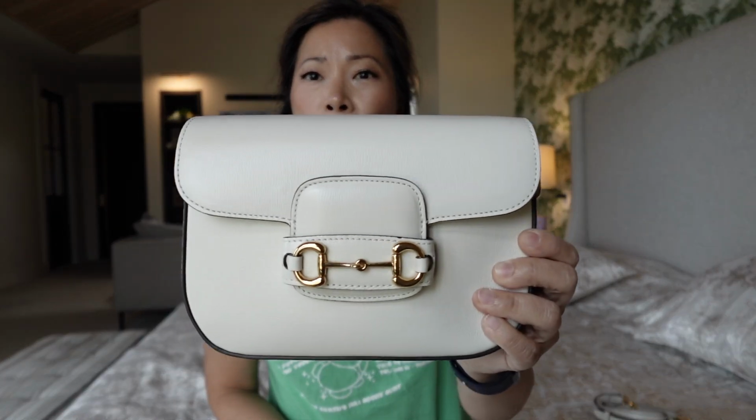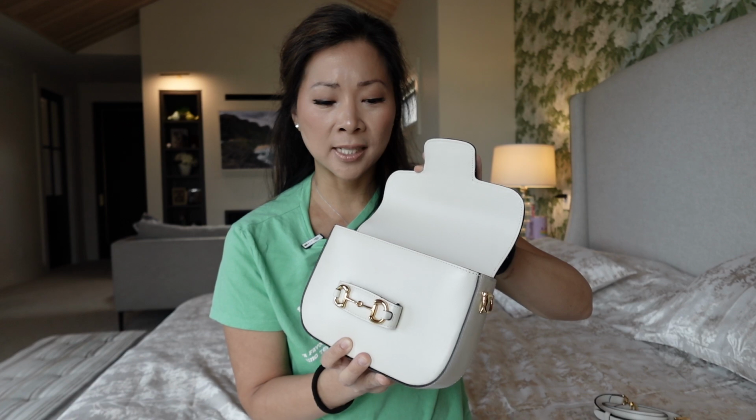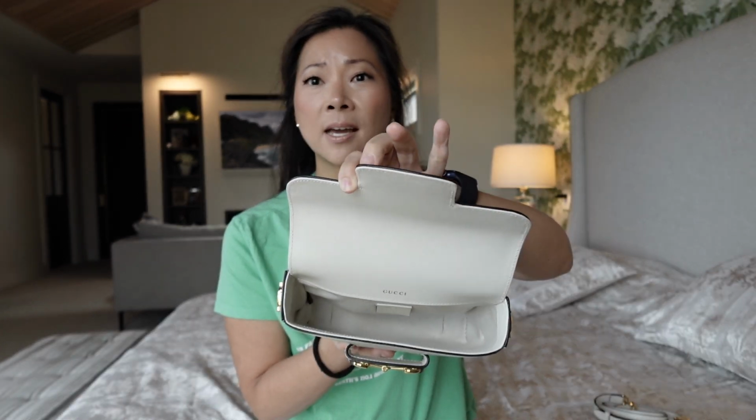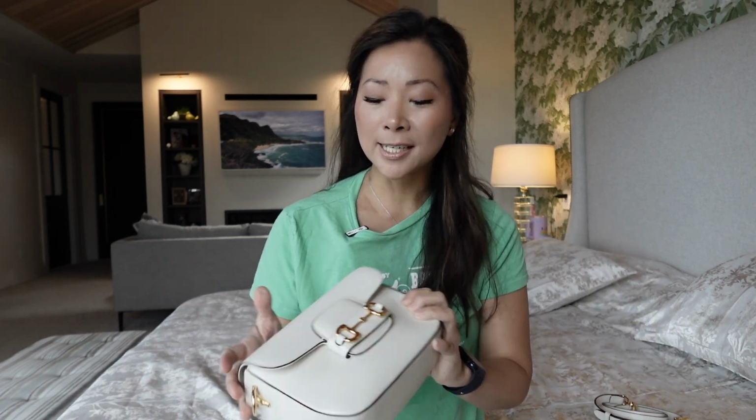Like I really cannot sing it more praises. It is this gold, beautiful corset hardware in the front, no pocket in the back, and just the convenience of the way this flap tucks and untucks is surprisingly very secure and just very easy to use. And I think for spring and summer especially, you want bags that are not fussy. I mean, year round, you want bags that are not fussy. There's just something very easy about this bag that I really love.